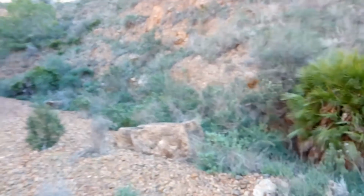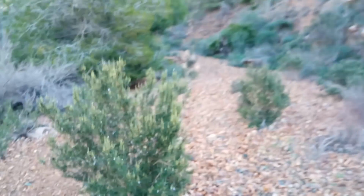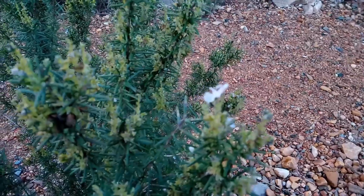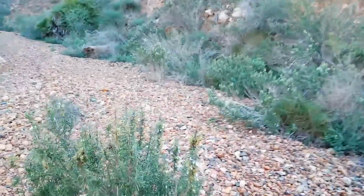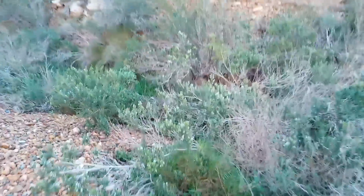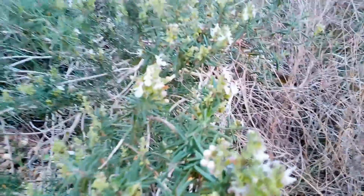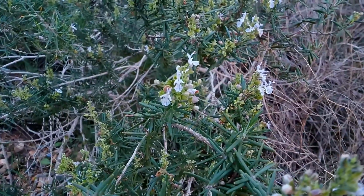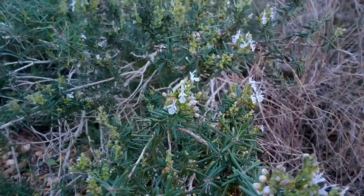Let's have a look at a couple more over here. So yeah, here's one right in the middle of the path. Again, coming into flower, and the flowers are these little white ones. Obviously just a local variety of some sort. You know, these things are variable by nature, and it seems like the white flowered variety seems to have prevailed here.